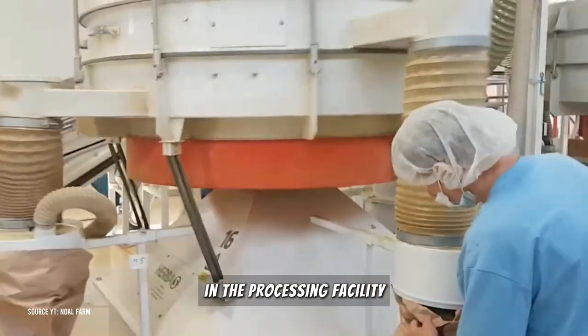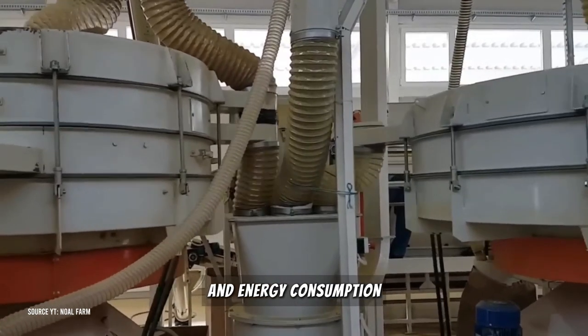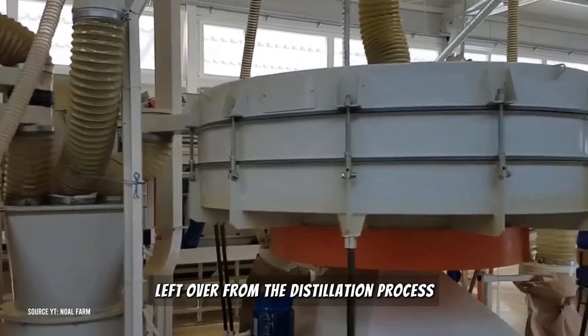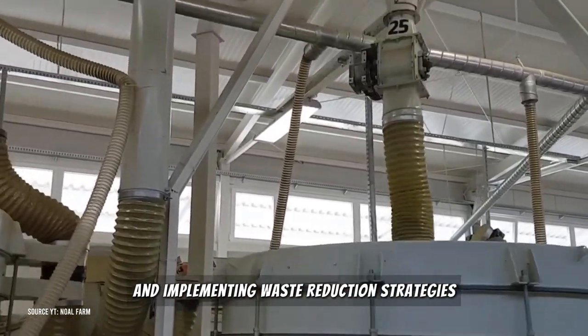In the processing facility, efforts should be made to minimize waste and energy consumption. This can involve recycling plant material left over from the distillation process, using energy-efficient equipment, and implementing waste reduction strategies.